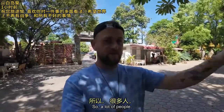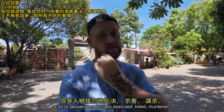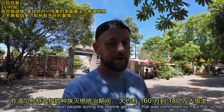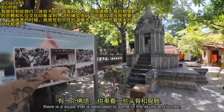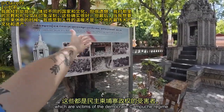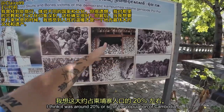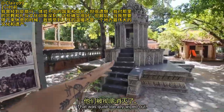So, a lot of people were brutally executed, killed, murdered. Around 1.6 to 1.8 million people during the regime genocide that was committed by Pol Pot. Now here, inside of this temple, there is a stupa that is dedicated to some of the skulls and bones which are victims of the democratic Kampuchea regime. And it was a huge percentage of the population at the time. I think it was around 20% or so of the population of Cambodia that was quite literally wiped out.